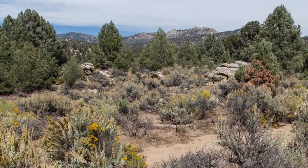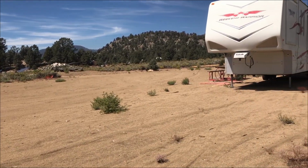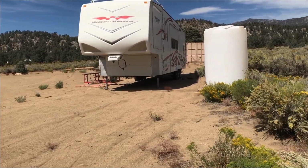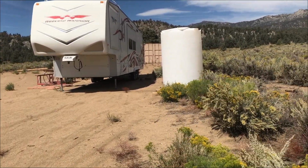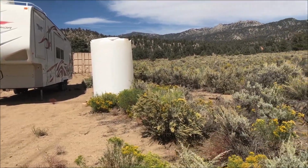There's a little rock outcropping there on the northern side. Now what I've done here, I just shot some video on the very front edge of the property, and I did a full panorama. So you can see the neighbors' properties and the whole surrounding area.